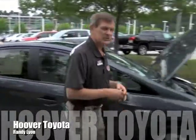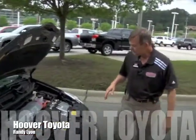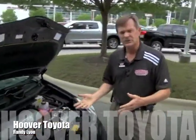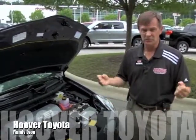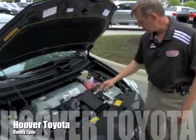Then of course, as far as the engine itself, you've got the gas engine and the electric motor working together in order to give you tremendous power. Everybody who gets in these is very impressed, just amazed at the power these vehicles have. And you have the gas engine as well as the electric motor.